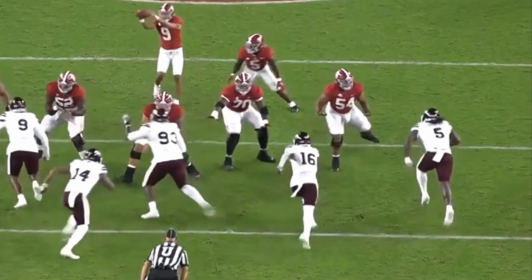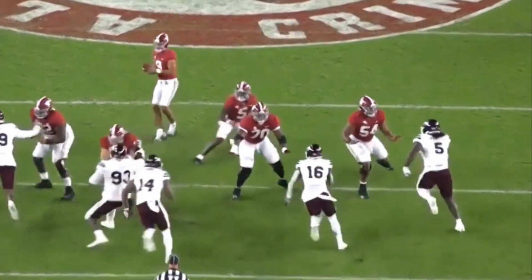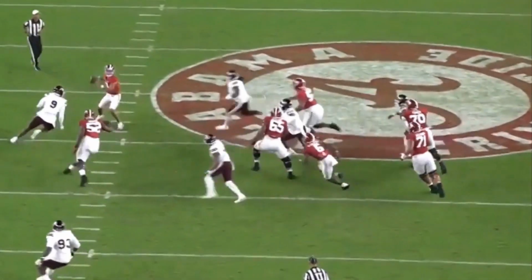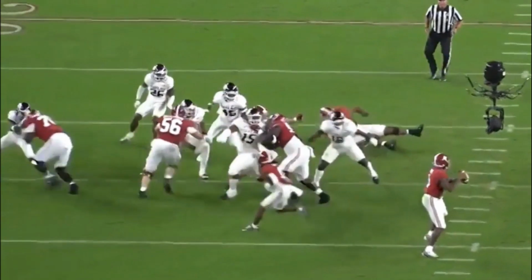Where Steen really needs to get better in pass protection is with his balance and patience in his pass sets. We've seen that he has the feet needed to play outside, but I think his aggression sometimes works against him as he will reach to get his hands on the defender and lose his balance.